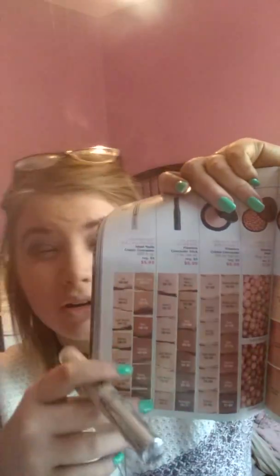This is the shade range. So they have a pretty nice amount of shades. The lightest shade I got was Fair, and the darkest is Mahogany. So this claims to be full coverage. It's just a doe foot applicator. The applicator is pretty small. I am used to my Shape Tape applicator, but we're going to see how this compares.